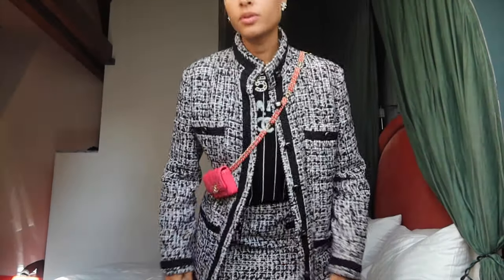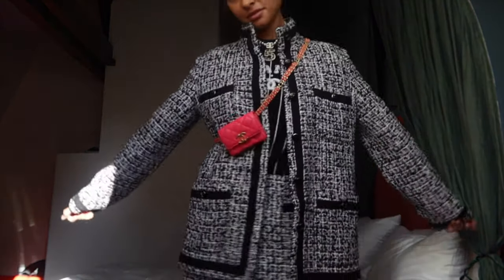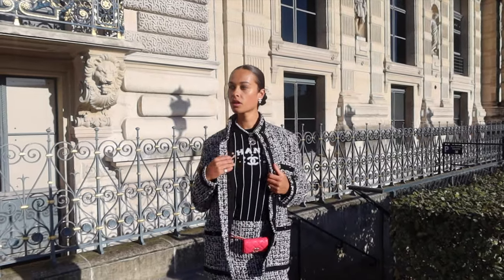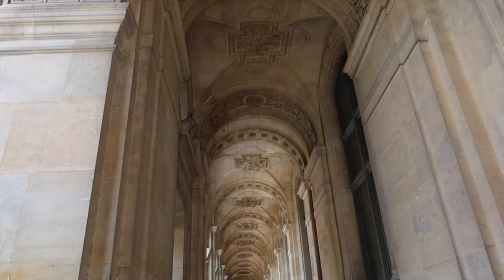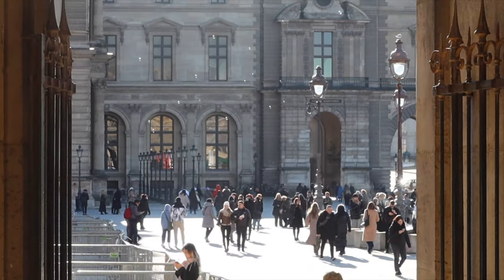So this is the look I'll be shooting. And this is how it looks with the accessories. Cute. It's so cold, so let's be real, I'm not walking around in a skirt. So this is how glamorous my life is. I change in public every day when I'm shooting. Love it.